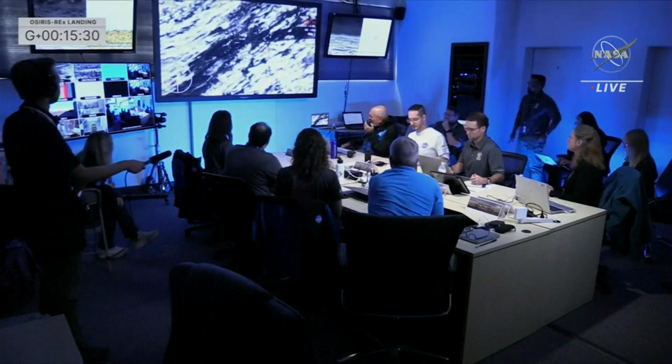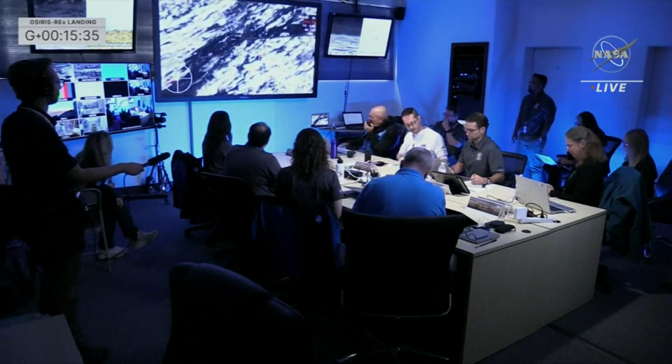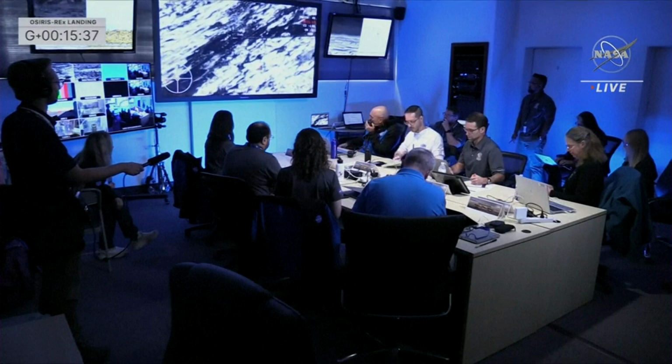Recovery operations. All of the ground supported vehicles have left rig and are in pursuit of the landing zone.